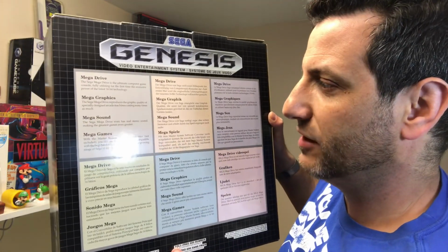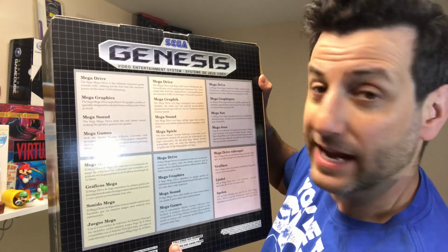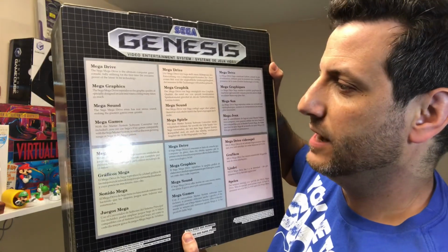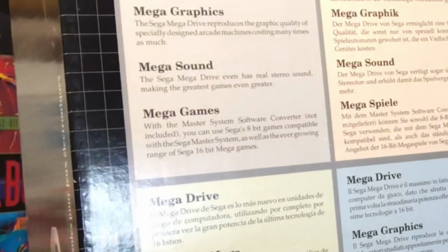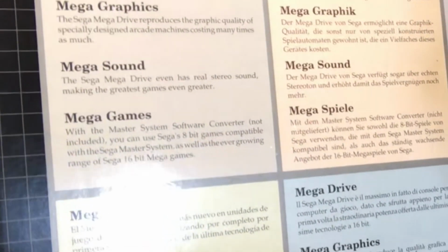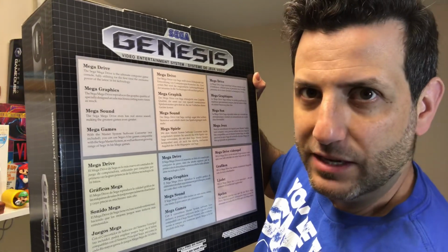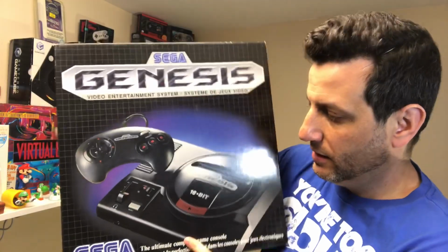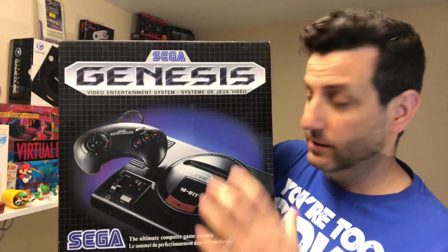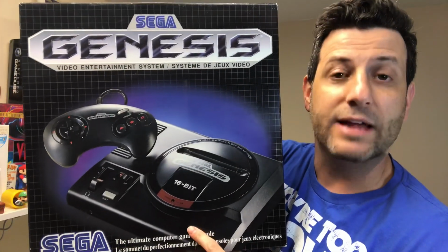The Mega Sound, the Sega Mega Drive even has real stereo audio sound, making the greatest games even greater. Mega Games. With the Master System software converter, not included, you can use Sega's 8-bit games compatible with the Sega Master System, as well as the ever-growing range of Sega 16-bit Mega Games. So that was cool, having the power-based converter, of course. Nintendo didn't have anything like that. Unfortunately, I don't have one to show you, but you just sink it on top here, and then you can fit your Sega Master System cartridges in.